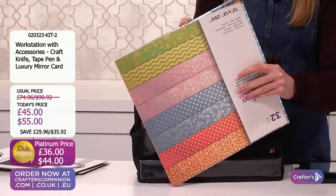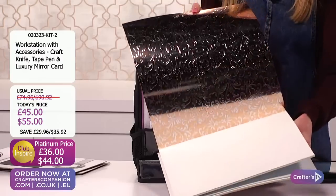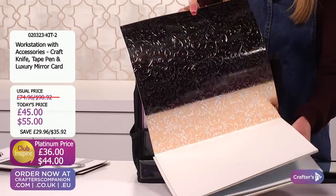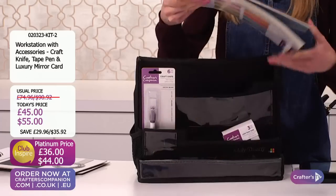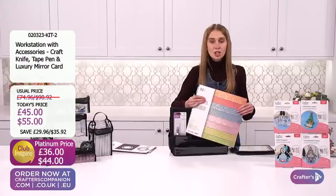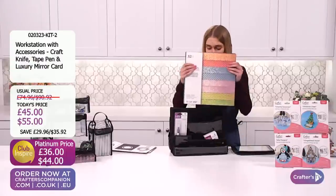And I think I've skipped one, so let's go back. There we go. Love that one. Great for your wedding invites. What an amazing pad coming as part of this collection. Absolutely beautiful. 250 GSM, 12 by 12 in size, and you're getting 32 beautiful sheets included as part of that pad.